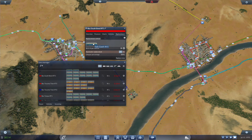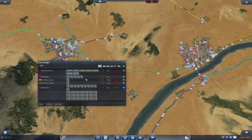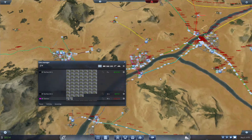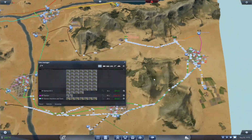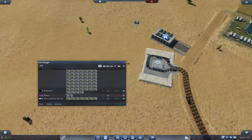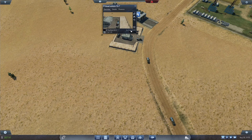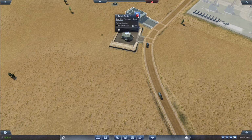These are the twin coach 44S's, that's right, we're still running those for the local routes. And now, Buffalo Oil, that's right. Where is it? Right here. How are we doing? Looks like it is kind of keeping up.